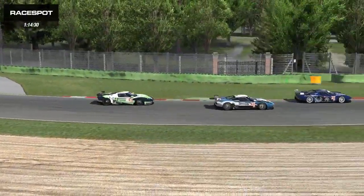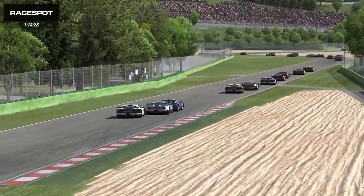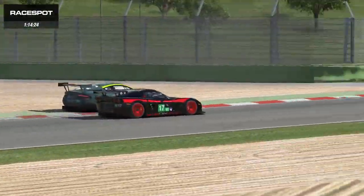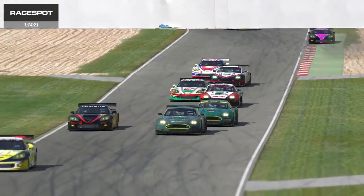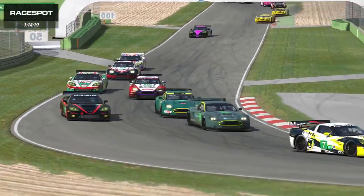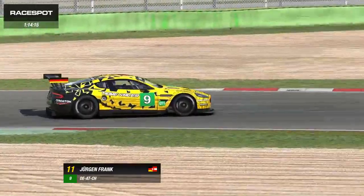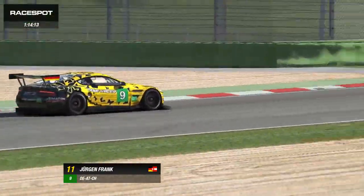We didn't get the big gaps, Rachel, but everyone is through the first chicane and now through Villeneuve for the first time. As we've got one car certainly off. Yeah, we do have a car off. We'll find out who that is in just a second. Do we have that, Will? Yeah, it's the number 9 machine. So we talked about this car already. It was Jürgen Frank in the number 9 machine.